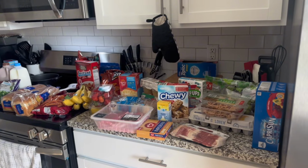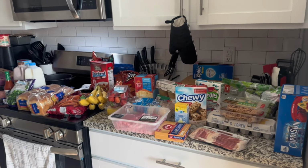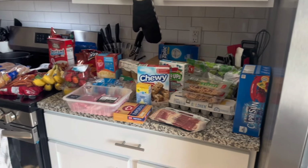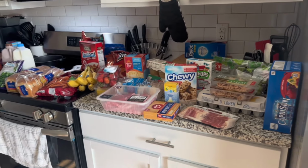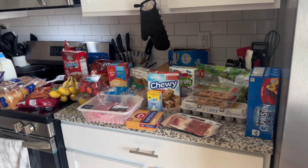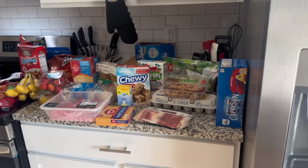All right, y'all, so we just got back from the grocery store. We went to Aldi and we spent a total of $160. Comment down below, let me know if I did good. Do you think I could have got more stuff, or you think that I didn't get that much stuff? But let's go ahead and jump right into this grocery haul.